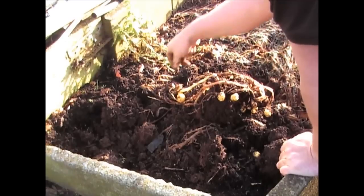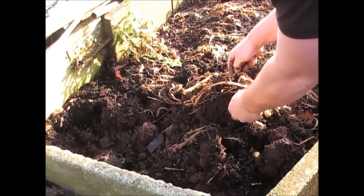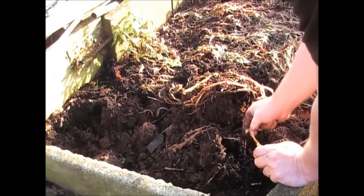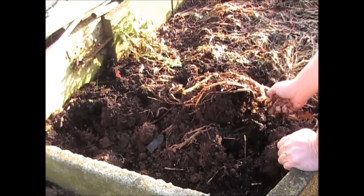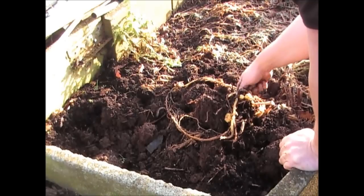Just give that a quick shake. There are some bigger ones, but all you need to do really with these is wash them, and you can put them in the pot. It's not as though you've got to peel them or anything like that. So the fact that they're small doesn't really matter too much.